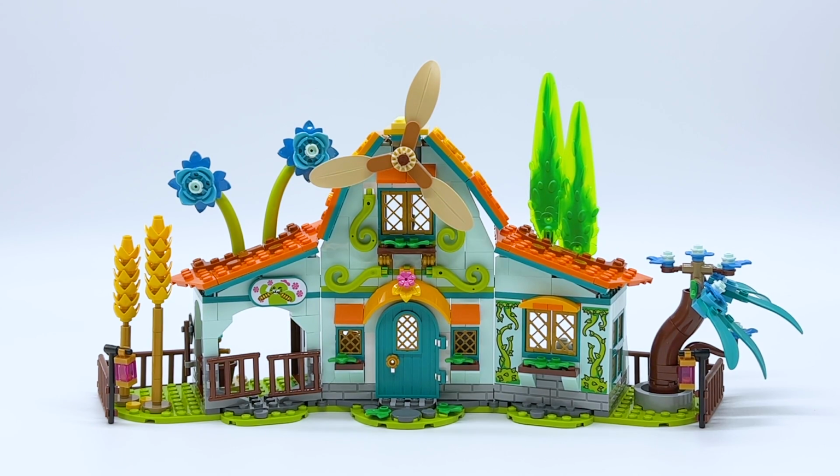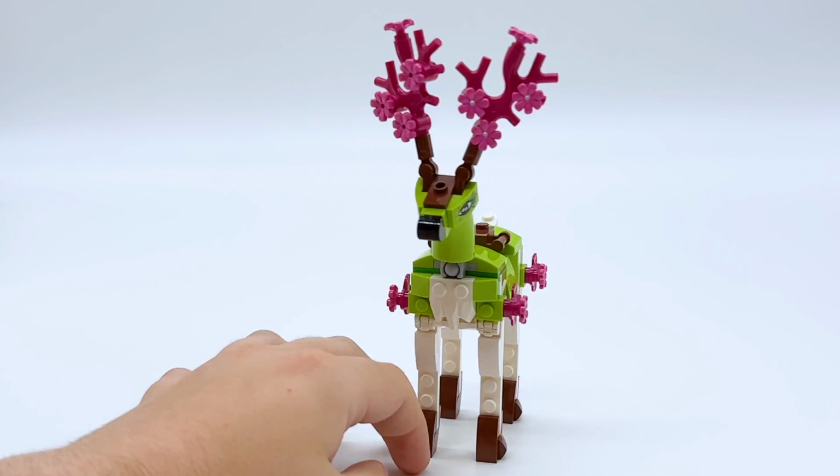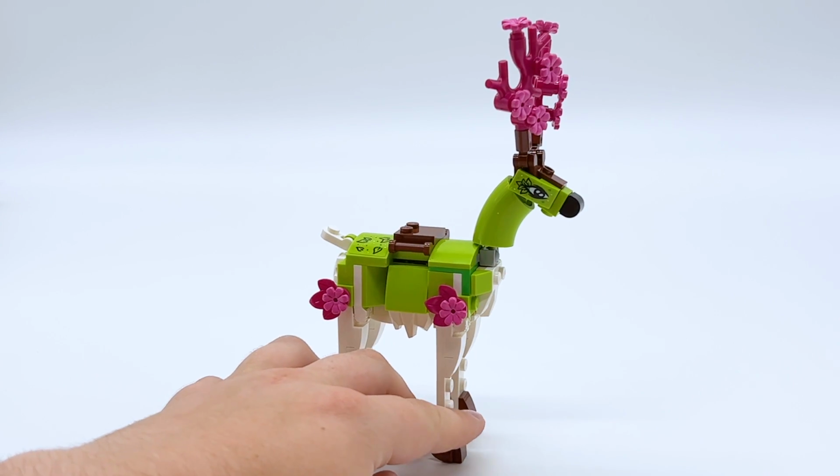However, of course, that's not everything in this set. We do have the alternate build to look at, but first let's take a look at the side build of the deer. So here's the deer side build, and I really keep going back and forth on this one. I can't tell if I like it or I don't like it. It is very much a mixed bag for me.